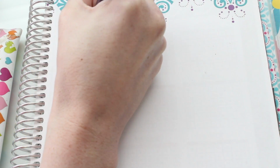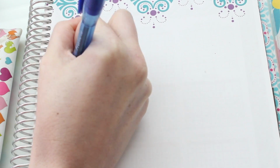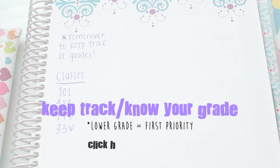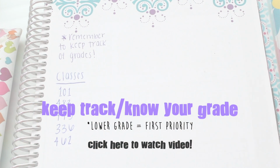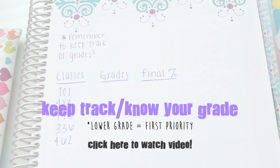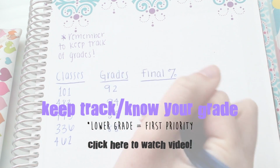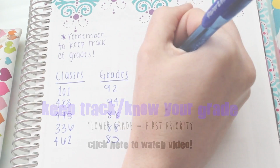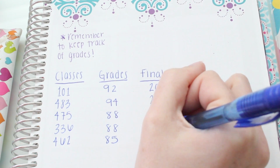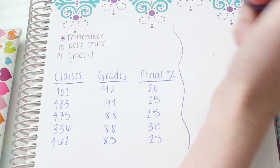After I have that all done, I will usually get out a blank piece of paper as well as a paper where I was keeping track of all my grades. If you do not keep track of your grades for each class, I do have a video talking about how you can do that, but knowing what your grade is definitely a critical part in deciding what to study for. Once I know what my grade is in each class, I will then rank my classes from the lowest grade to the highest grade.